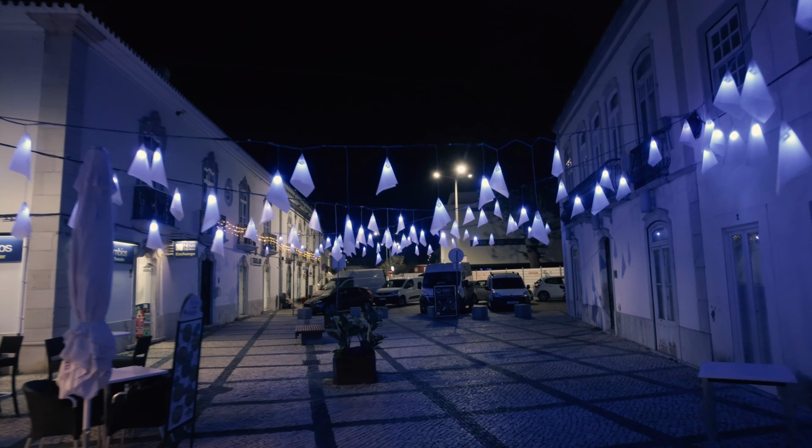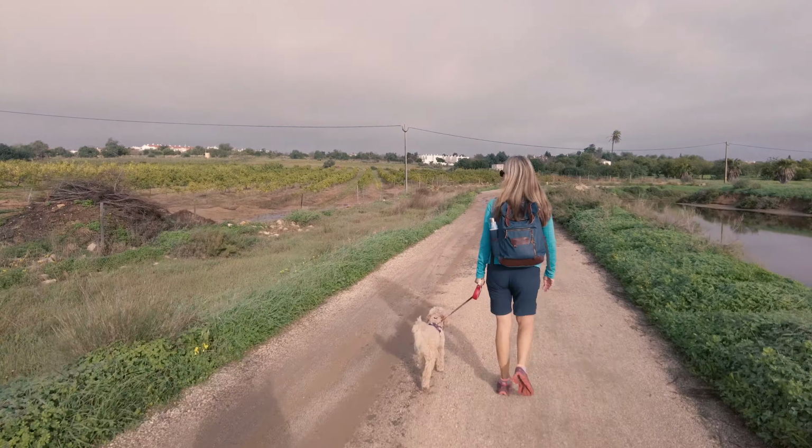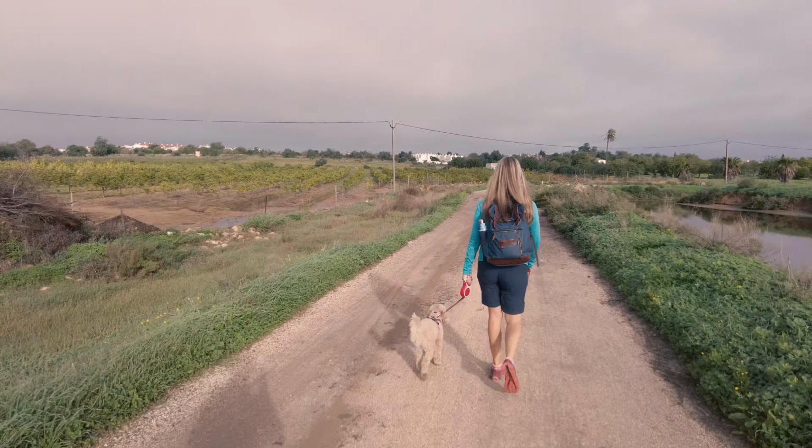Well, this is Tavira at night, and it's been a pleasure. So en route to Cabanas, it's about an hour's walk through vineyards, as you can see. We're hoping that that's not a grey cloud coming on the horizon.